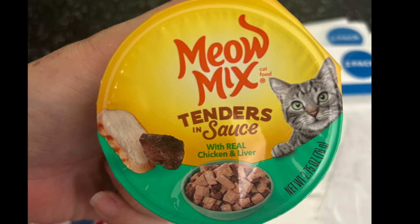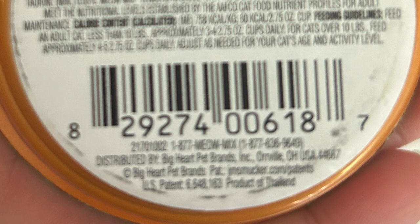But yeah, this is called the tenders and sauce. Gave this to my cats. It doesn't expire till 2025, and they loved it. And I'm going to show you guys all the UPCs and stuff.